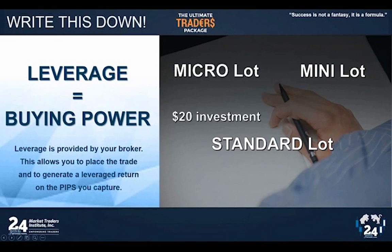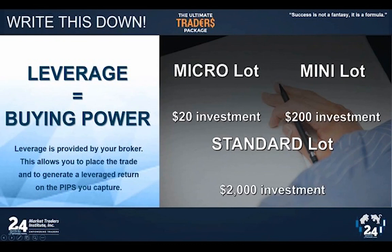Now, the best part about this market is your cost to get involved in a micro lot trade is only about a $20 investment from your trading account. Your cost to get involved in a mini lot position is only about a $200 investment from your trading account. And your cost to get involved in a standard lot position, which is the standard by which most traders strive to achieve in this market, is only about a $2,000 investment from your trading account. You're going to learn all about this, my friends, but basically your broker is going to borrow this investment size. This will allow you to place the trade and generate a leveraged return on those pips that you capture.